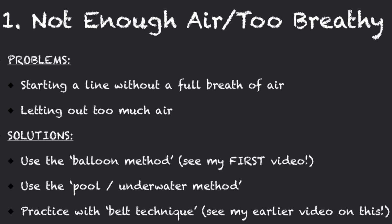See, I'm not taking enough air, and I'm pushing out way too much air. Okay, so the solutions. The number 1 solution is to use the balloon method. What I call the balloon method is, and you can see my first video, I'm going to post a link to it up there. So the idea is you fill up your lungs like a big balloon of air.